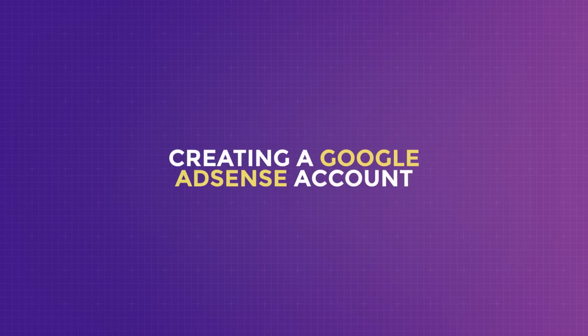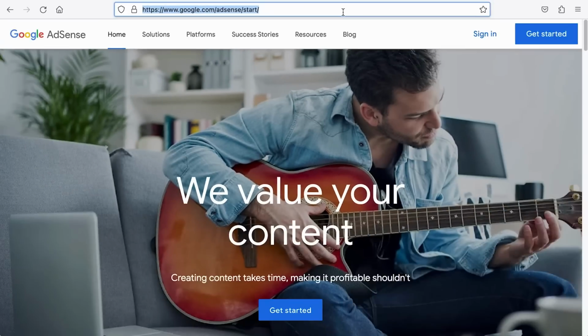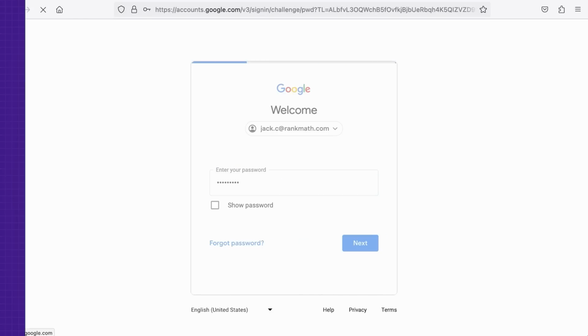So without further ado, let's start with creating a Google AdSense account from scratch. If you already have an account but you can't get your site approved, feel free to skip ahead. To start, we have to visit this link. If this is your first time creating an AdSense account, you should click on Get Started. You need to log into the Google account that you want to sign up for AdSense. Take note that you can only have one Google AdSense account. You can't have multiple accounts in your name, but you can have multiple websites approved on the same account.